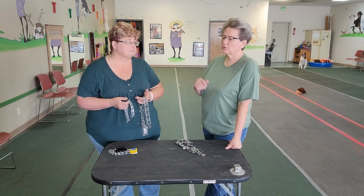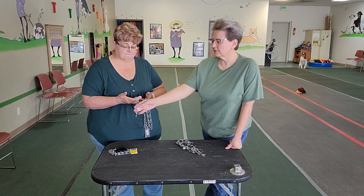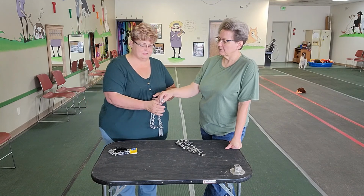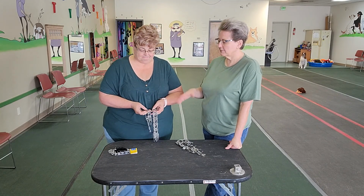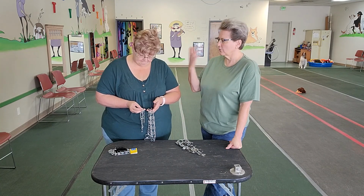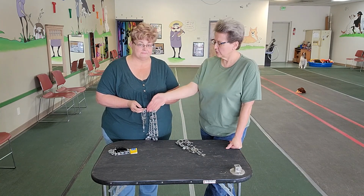So you could control, say, a Mastiff or something with this collar? Absolutely. Yes. That's amazing. Isn't that crazy? You wouldn't think that you could, but you can. So it doesn't matter, you know, you're looking at this and thinking you have to get this for your Rottweiler or whatever, right? But you don't. Right. You can get this one.